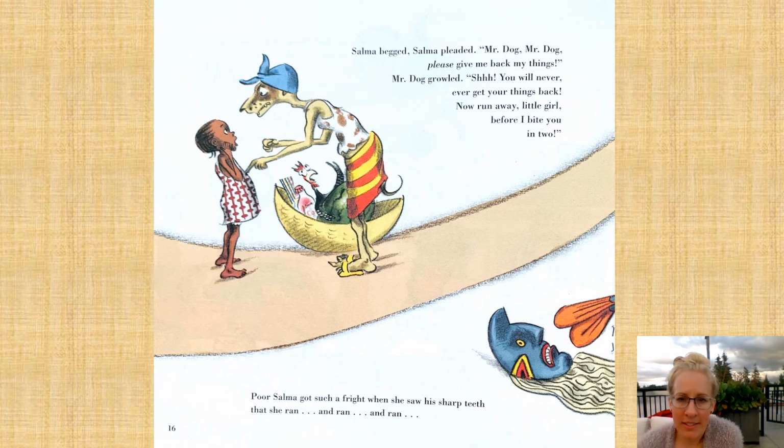Selma begged, Selma pleaded, "Mr. Dog, please give me back my things." Mr. Dog growled, "Shh! You will never, ever get your things back. Now run away, little girl, before I bite you in two." Poor Selma got such a fright when she saw his sharp teeth that she ran and ran and ran.